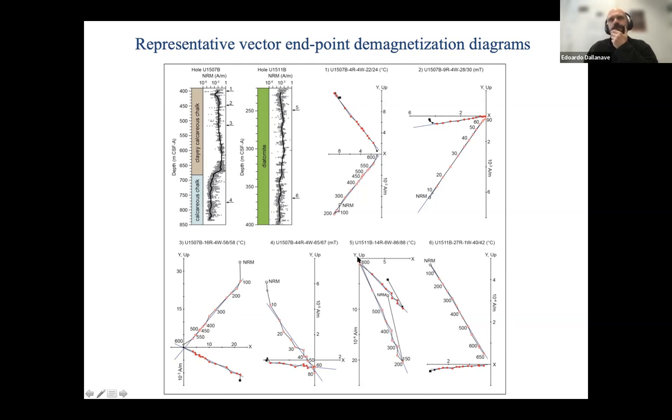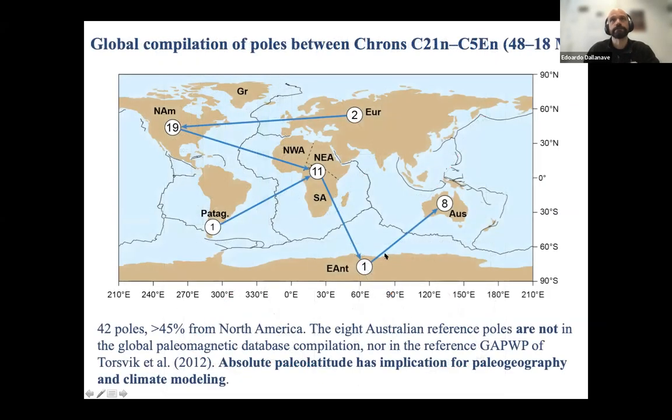There's probably also a problem with the furnace here, so it's not very well calibrated, I suppose, but there's no hematite, I would say. Or if there is hematite, the magnetization is carried by magnetite. So why are we doing that? We decided that with very good directions, we can use them in terms of paleogeography, not just magnetostratigraphy.